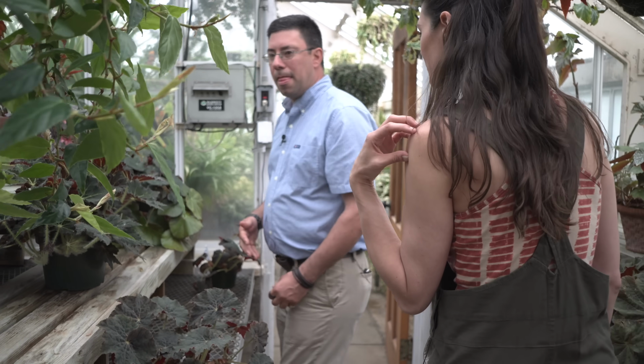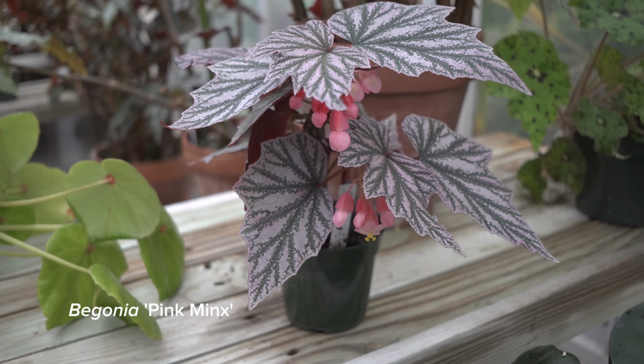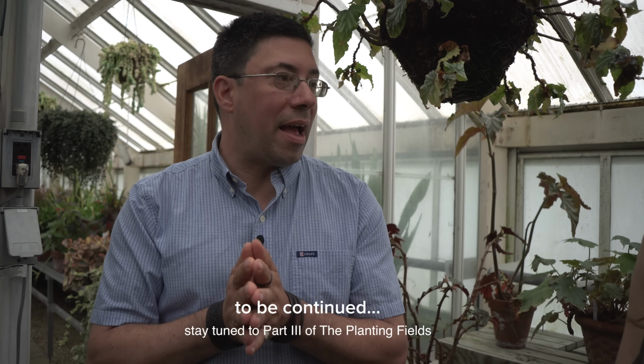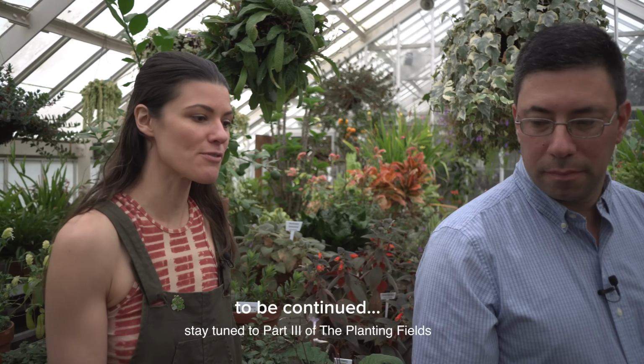And then this back room too? Or were you going to show us this one? Yeah, this is a fairly new one. Isn't that nice with that pink foliage? Pink minx. That is beautiful. So this is one of many wings of the greenhouses. Now we'll be heading into the houseplant house, and a lot of people have interesting stories about houseplants and how they take care of their houseplants. So we have a nice display of houseplants too that you can see.